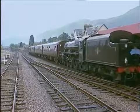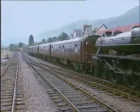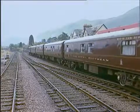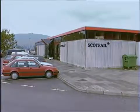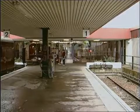Fort William station was rebuilt and resited in the mid-1970s. The old site was commandeered by the planners and used for a new bypass road and roundabout to ease summertime congestion. The new facilities are hardly very pretty, but they are largely adequate for today's needs.